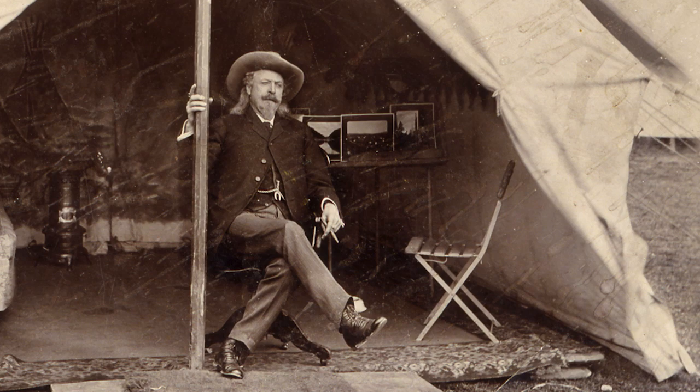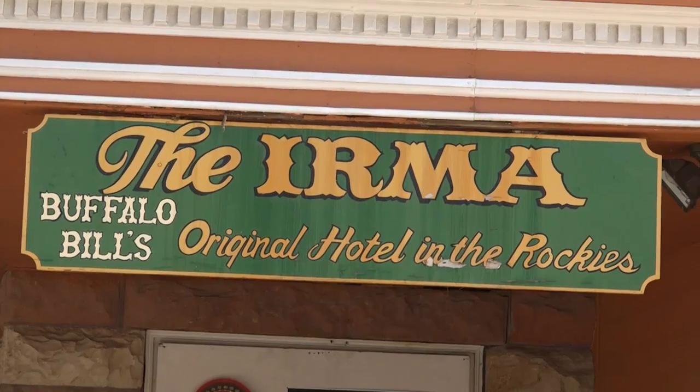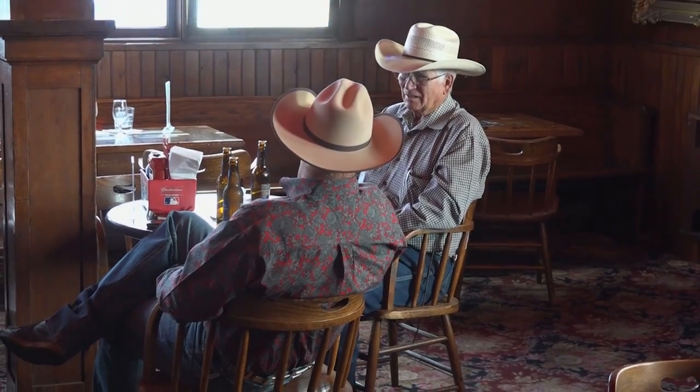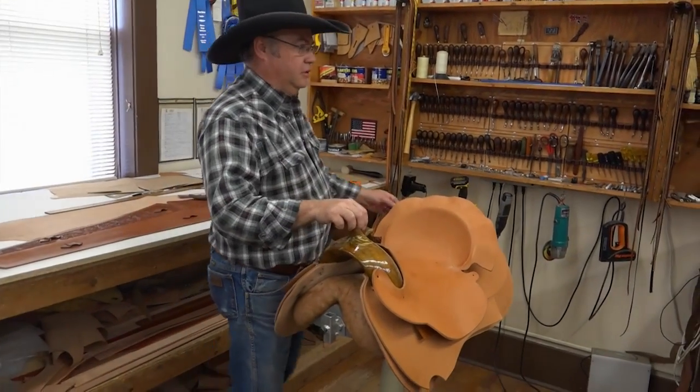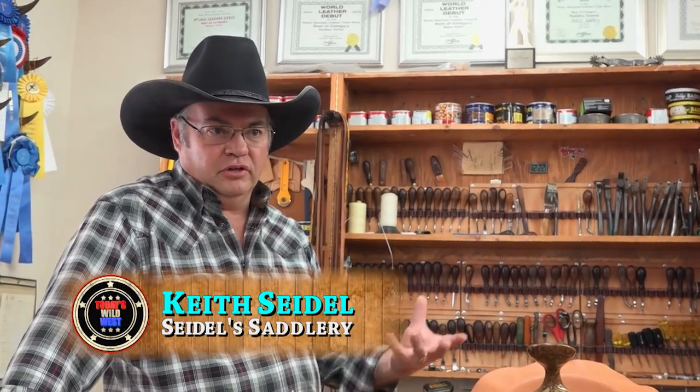Buffalo Bill founded Cody in the 1890s. You can still stay at the hotel he built, named for his daughter Irma, a popular place for both breakfast or a drink in the saloon. I build custom saddles. Keith Seidel's saddle shop is right across the street. Most of my saddles will run in the $15,000 to $25,000 range.